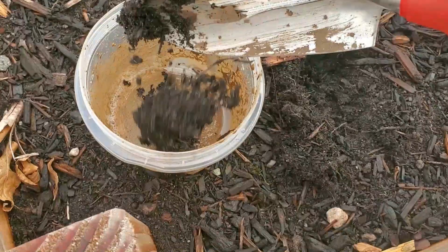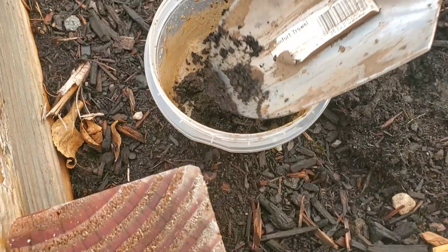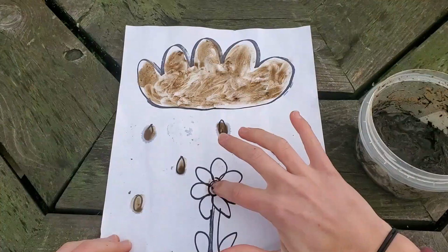I'm excited about my painting, and now I'm curious to see if I chose a different soil from another part of the garden to see if that would make another color so that I could add some variety to my painting. So let's try that. It looks like the soil in our raised beds is much darker in color than the soil underneath the grass. So let's see if that makes a totally different paint color for our painting.